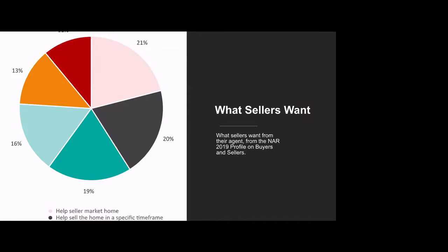So in here, there's another little pie chart saying that 21% of the sellers wanted help marketing the home. Then if we jump down here to the 20%, time frame is important. So remember, I said there's a lot of different reasons why people need us as agents. So time frame, help price competitively. Like I said, some people want your opinion and are going to rely on your opinion on price, and they're okay with it. Some people are going to push back on it a little bit. 16% help fix up home and sell for more. So you're going to have to be able to understand what things are going to bring value, staging, and I know that's an expense, but there's times where that needs to be put into.